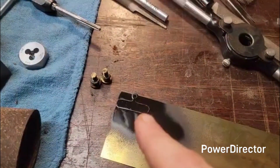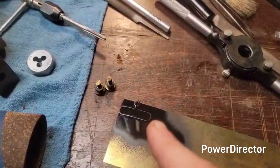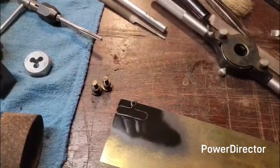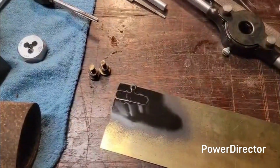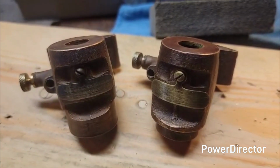One was missing, so I'm using the existing one. I sprayed that with black spray paint. That'll make a template. I'll cut this little corner out here and I'll glue that to a piece of plywood. And then once the brass is glued to the plywood, I'll cut the whole thing out on the scroll saw, and then I'll use the die filer just to smooth up the edges on it. There's the oil well cover I fabricated. Came out looking real nice.